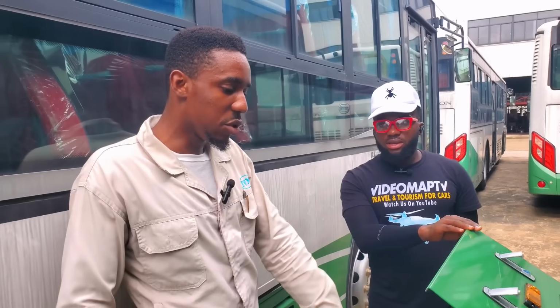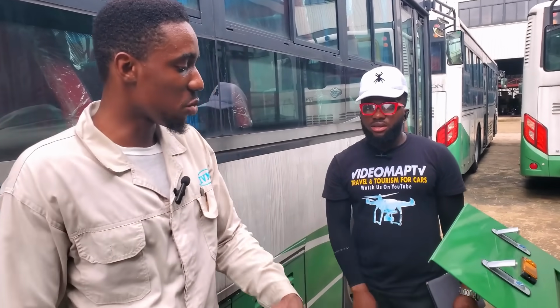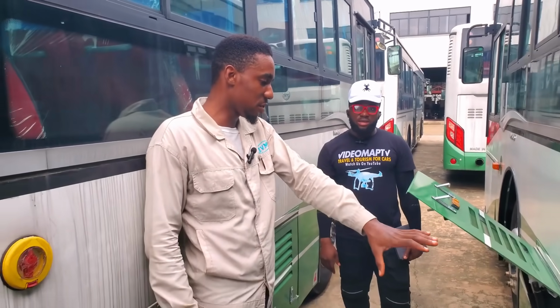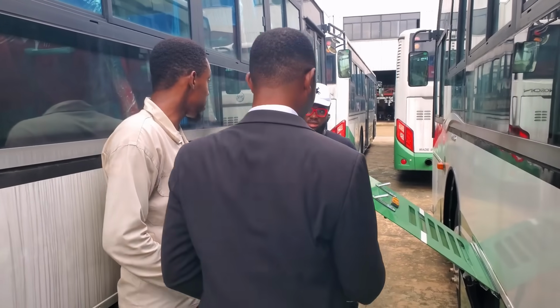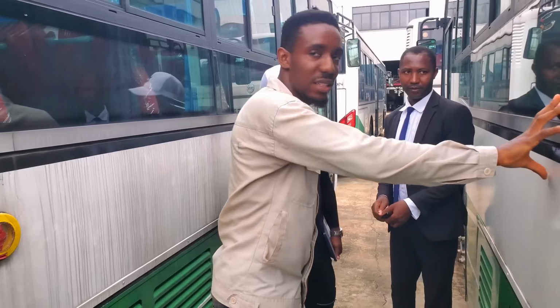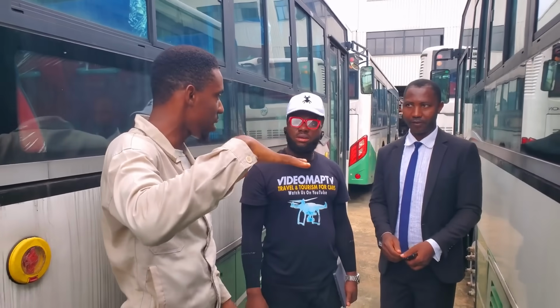The beauty of compressed natural gas is that it doesn't consume as much as your normal petrol. That's the advantage of this one. It is much more cost effective in terms of fuel consumption. And there's another one they are bringing, a small car.